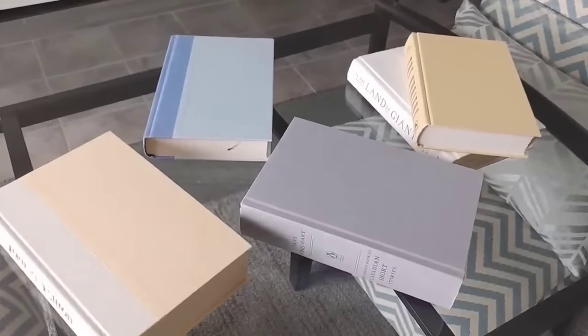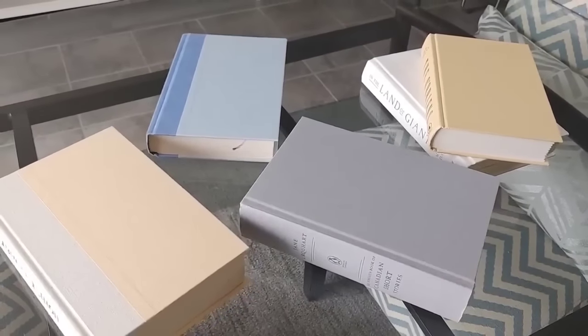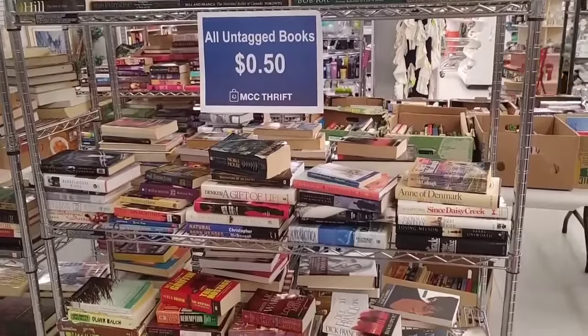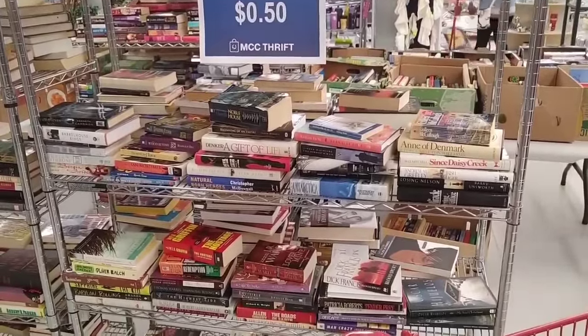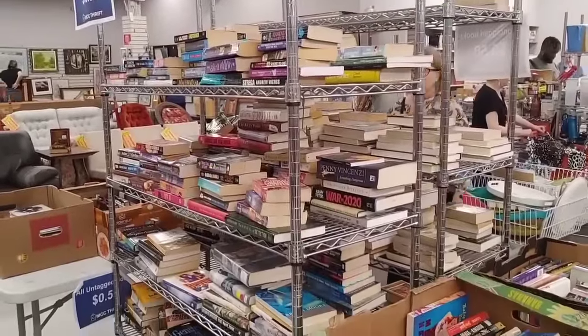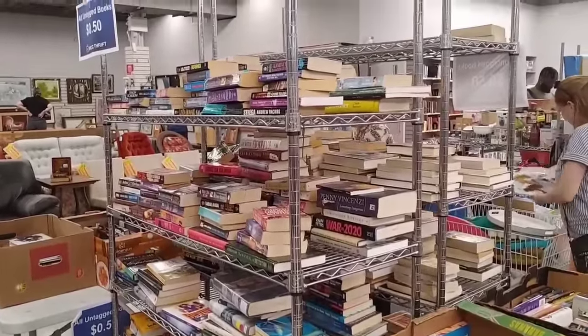I knew that I wanted to incorporate books into my decor this summer, and I went to one of my local thrift stores. It's my favorite one, and they actually had a lot of the books on for 50 cents. So this was a time that I knew I could really sort through and find books with the color scheme that I was going to be going with.